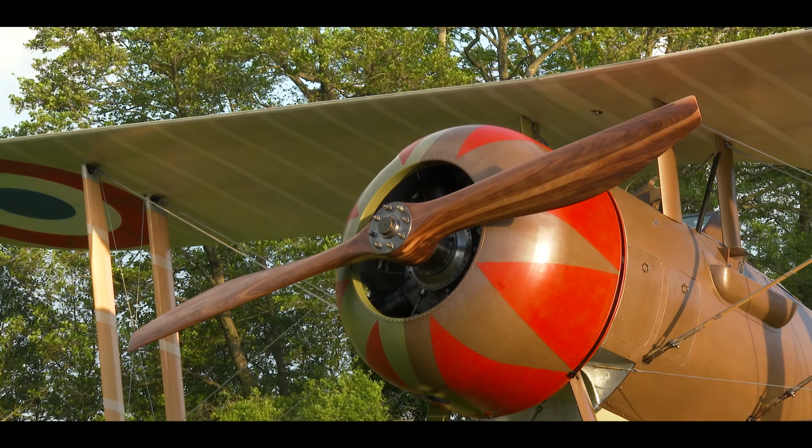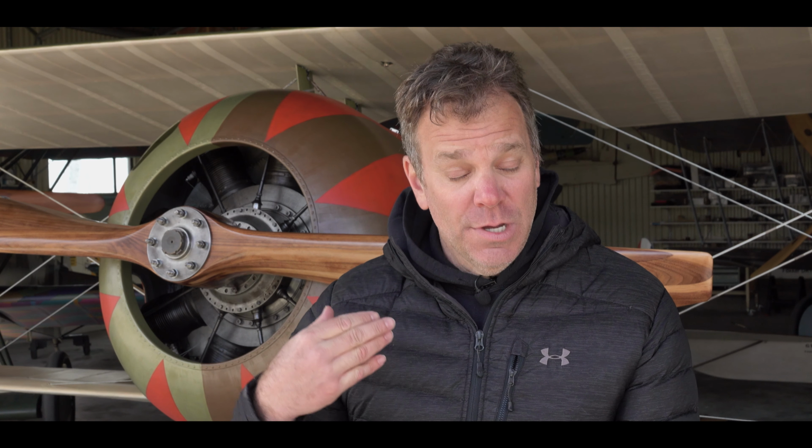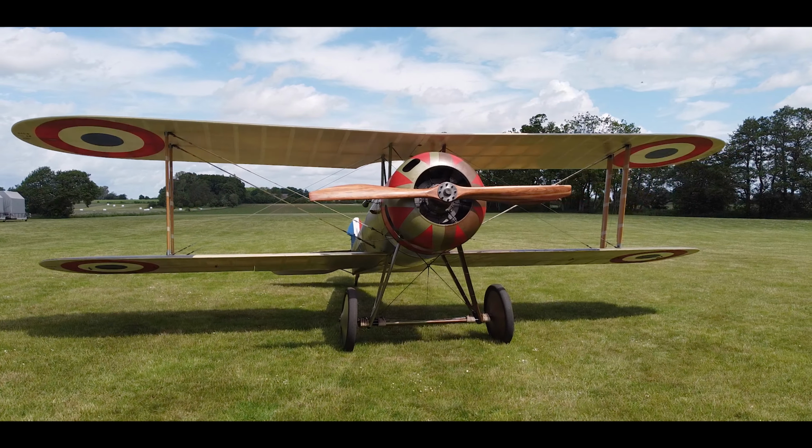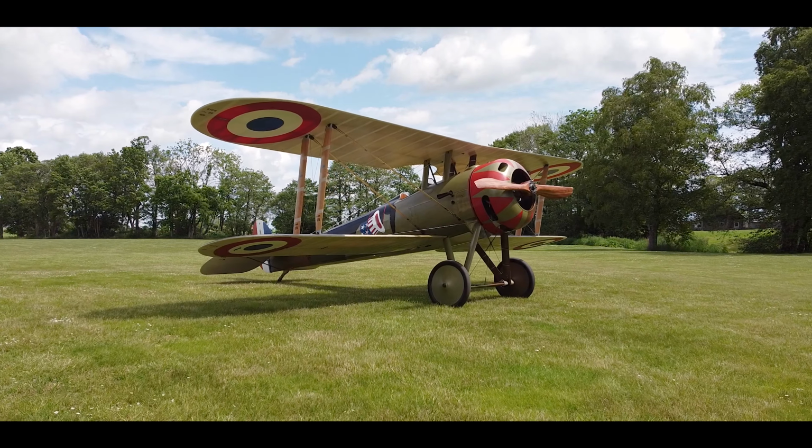for these younger generations. And the opportunity to hear something like a Nieuport startup, which today I heard for the very first time, and it just gives you goosebumps all over, to smell it, to make this history come alive, is just an amazing lesson for everybody to absorb.